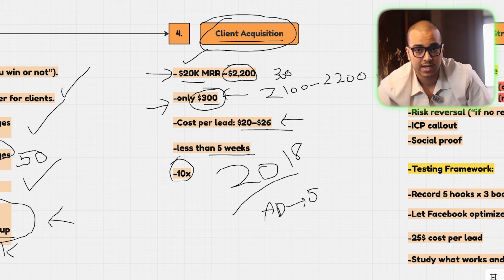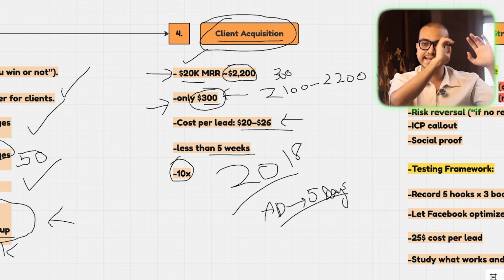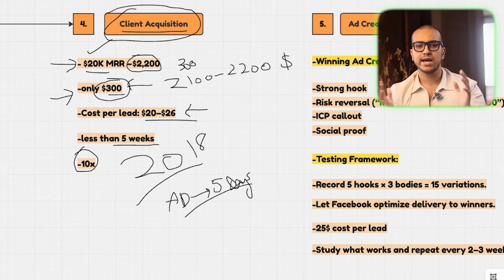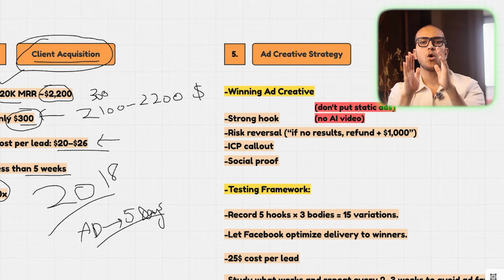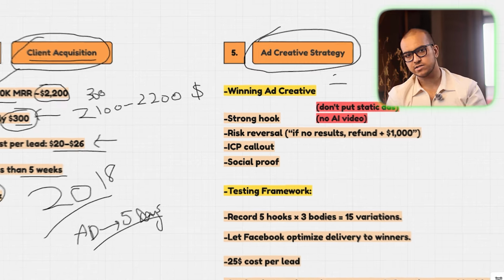Something crazy going on. And I'm not just getting these results. I have tons of clients landing clients from their first day on ads. And this is just a routine. It's on the regular. So listen, for the ad strategy, it's very simple. When it comes to the ad, it all comes down to two things, right? Your ad creatives and your testing strategy. I'm gonna tell you exactly what we use.